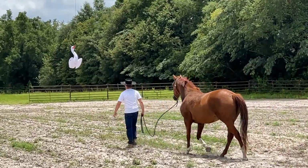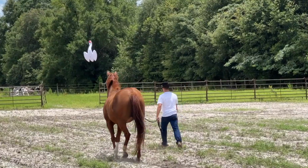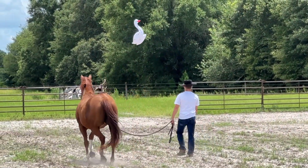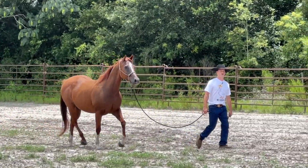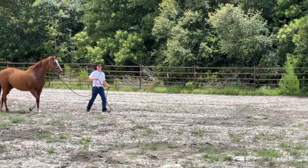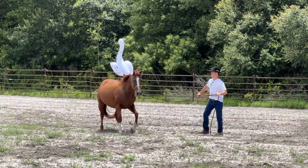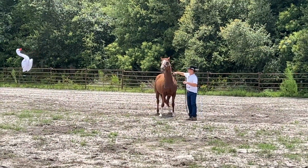When a horse is afraid of something, the trick is have it constantly move away from them. That's what builds a horse's confidence in these things. If she was to make it come towards us, you would see him spook and jump back, and I'll show you that. Right, see there, see him get real tensed and braced.